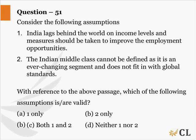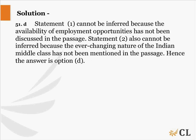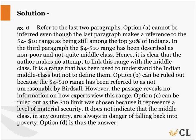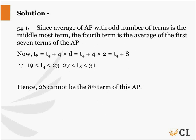68. I'm moving to 68, right? Anything before 68? Quick. 53.